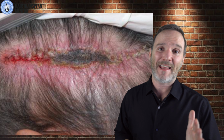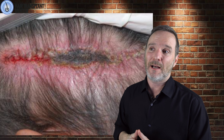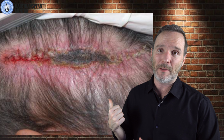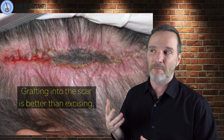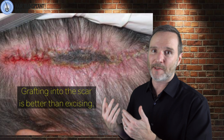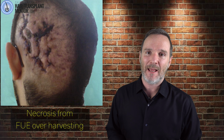Now the good thing is that as bad as some of you may think having a strip scar is, this can be healed up. It'll heal up as a wider scar than the patient wanted, but it should be able to be a candidate for grafting like beard grafts or other scalp grafts into it, and it'll be okay. The big problem is when necrosis happens after an FUE extraction. Yeah, this apparently can happen when you have an FUE procedure.